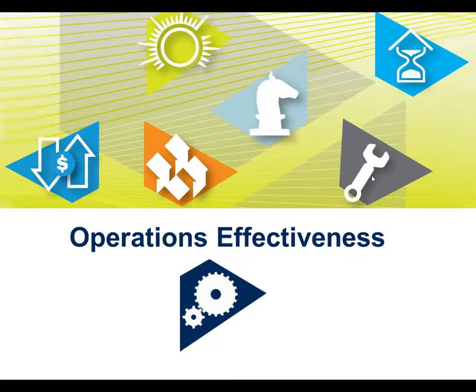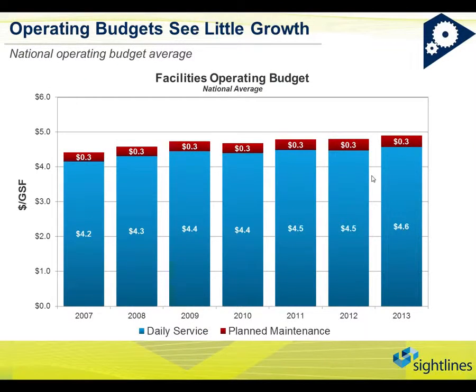Our stats regarding operations, and talk about things that stand out in the day-to-day departmental administration. Well, the picture on operating budgets is not pretty at all in terms of the amount of money that's going to operating budgets. This is measured on a dollar per square foot basis. And as you can see, these budgets have been pretty flat since 2009. They were growing a little bit in '07, '08, but since 2009, a very slight growth, about 1% a year.